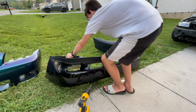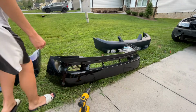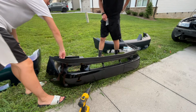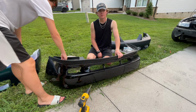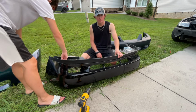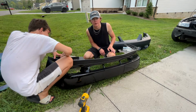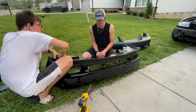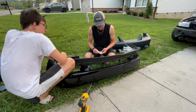Alright guys, next step, you're gonna take your bag full of nuts, that's where they're at. And you're gonna wanna put the nuts on the bottom of these screws. What's interesting is when I got this chin spoiler, I didn't bother taking the bumper off to put it on. I just attempted to install the chin spoiler while the bumper was on the car. That didn't go too well, so I couldn't reach any of the places to put the bolts on, but now that the bumper's off, I'm gonna do it the right way. So with that being said, let's do it the right way this time.